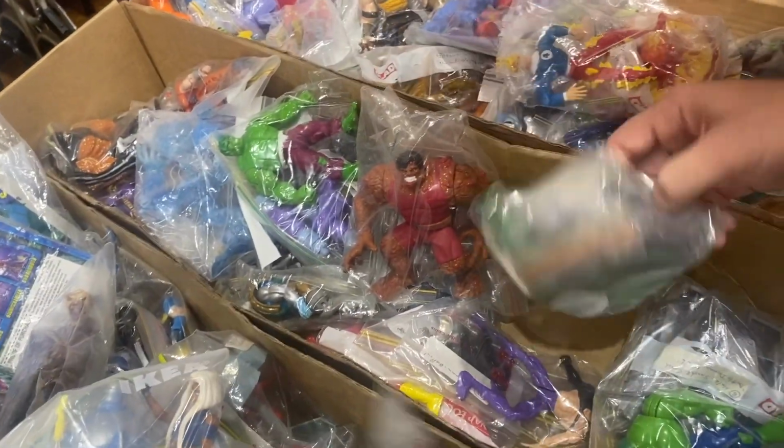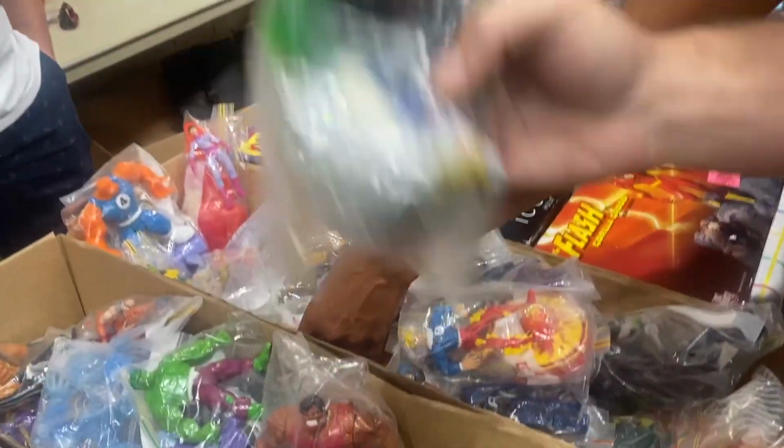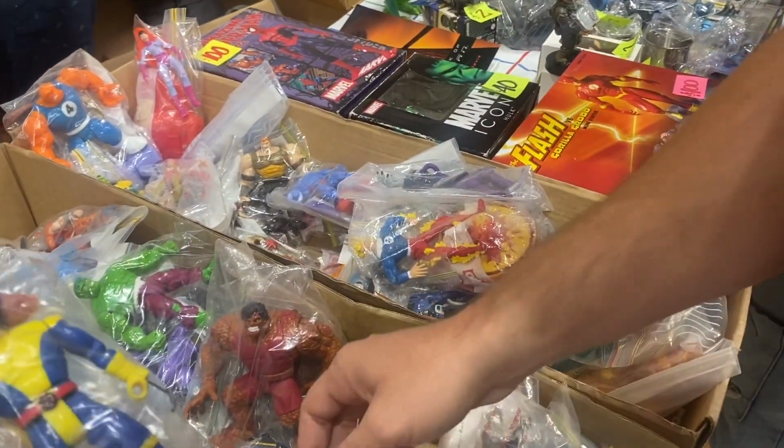Ooh, Danger Room Storm. Oh, what? You're radiated. I can see that radiated on. It's working. Oh, cool. Wolvie? Oh, I've got that Wolvie.